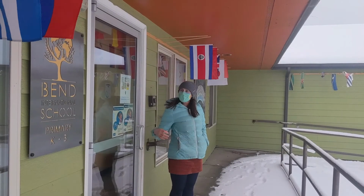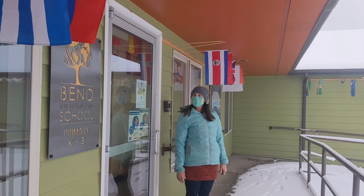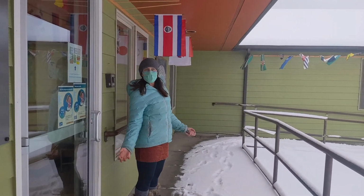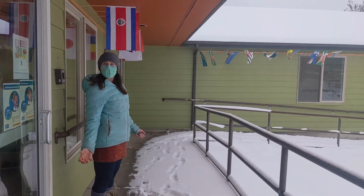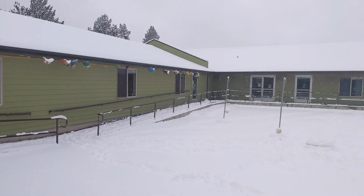Now we're leaving the primary, coming out the primary door, and here we are in the Peace Courtyard. You can see, of course, all the international flags, and we do celebrate International Peace Day, which is really a fun K through 8 celebration with lots of other international schools around the world.